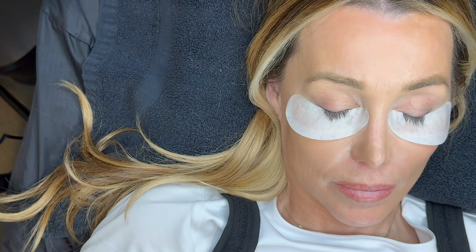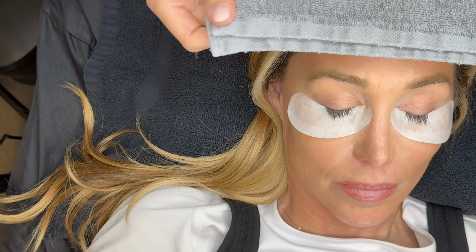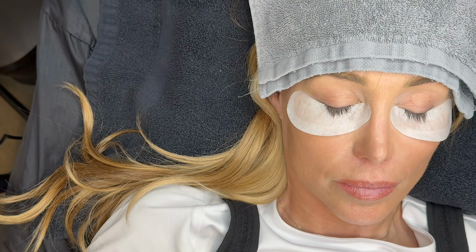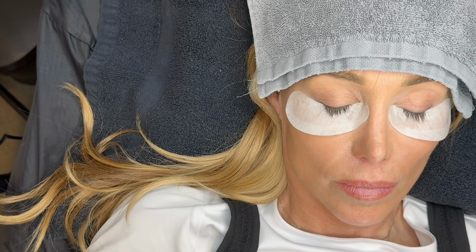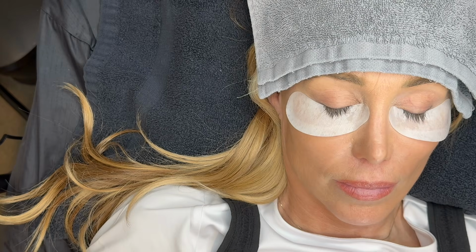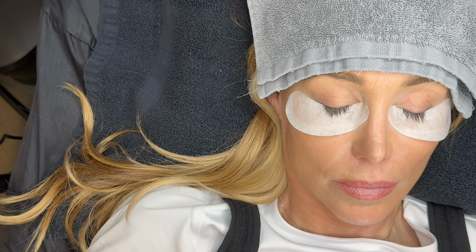Okay, so I'm going to have you from now on keep your eyes just closed throughout the service, and this cloth is just to keep everything off your head. You're going to feel me lift your eyelid a little bit. I want you to make sure to just relax. All I'm doing is putting a piece of tape on the bottom there to get any of the bottom lashes that I might have missed.